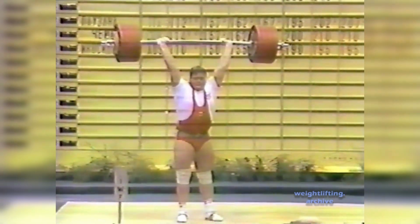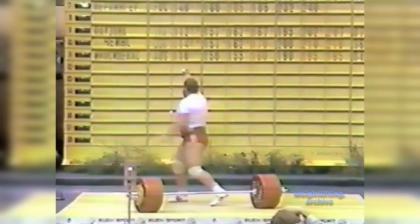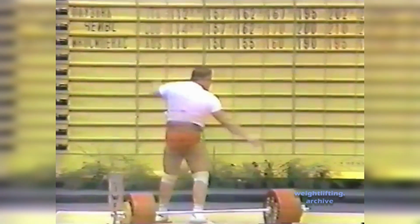Well fought, held it for control. Waits for the down signal. No problem with the weight. A great competitor. Okay, one more look. Flip here. Little hole in the carpet after that.